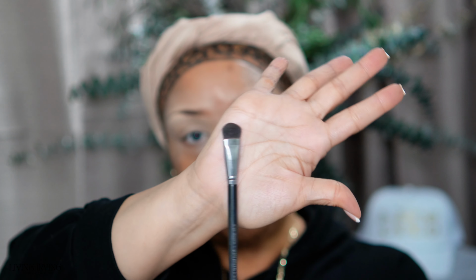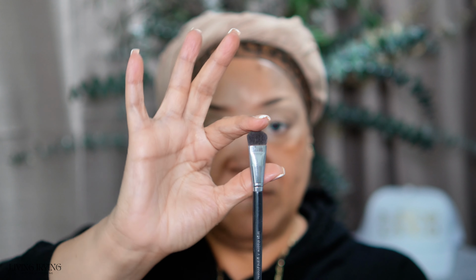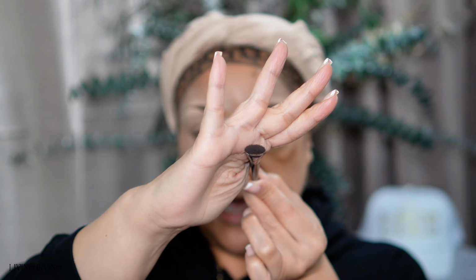So what I'm going to do is take this Sephora eyeshadow brush. It has like a half moon shape. It's very dense. And the reason why I like this is because it gets right in here, and it makes it easy to give a soft cut crease. So let me go ahead and show you. We're just going to go in here and keep it very neutral and simple.